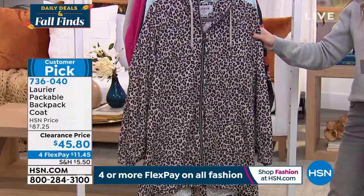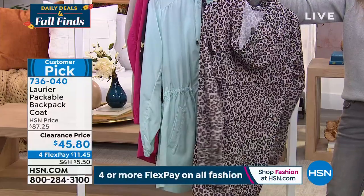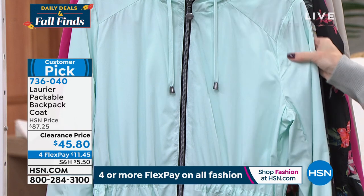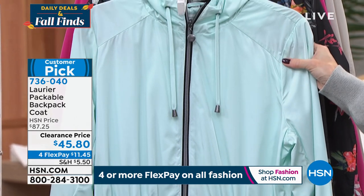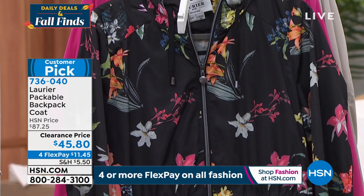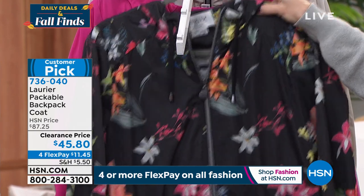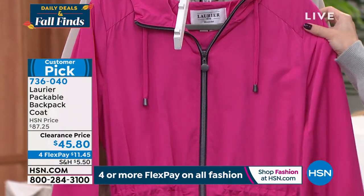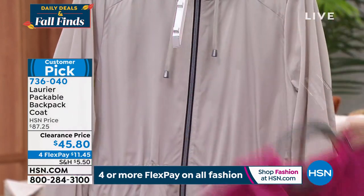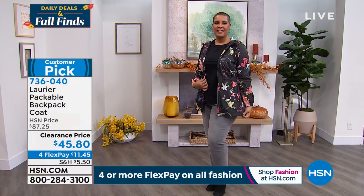This one is going to be the one that we call the Mark Leopard. So it's a beautiful leopard. It's got nice soft tonal warm tones. This one is the one we call Skylight. So I think this is Skylight, right? So this is a beautiful soft, almost like a mint green. Then we have it in this print, which is called Haley's Floral. So it's a black background. You can cinch it at the waist. You've got this nice botanical inspiration there. Then we have it in magenta, your solid pink. See the black outline on the zipper? That looks really, really sharp and sophisticated. And then finally, we have it in putty, which is just like a soft clay color.